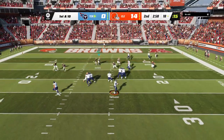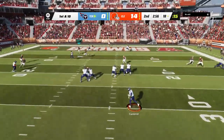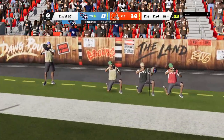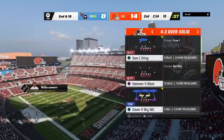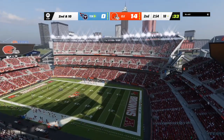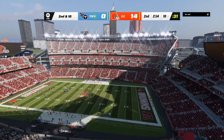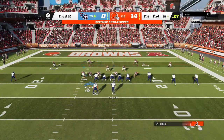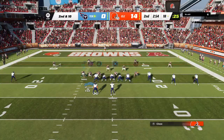From the red zone now, Tannehill. And this throw a bit late as he couldn't reach back for it. Well, congratulations to them. They come through defensively with another stop. And let's face it, this secondary, they've gone unchallenged so far in the first half. So after the incompletion on first, now second and 10.